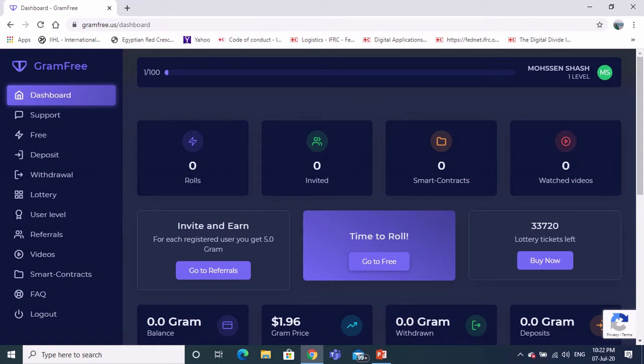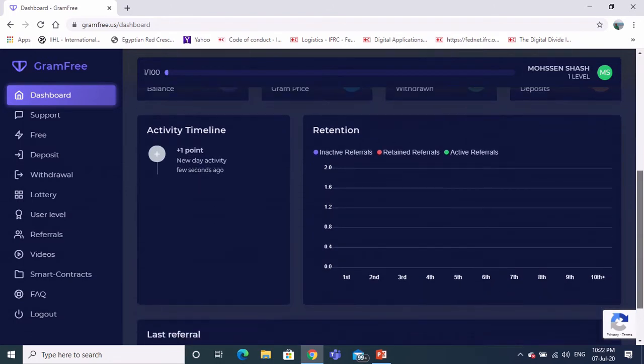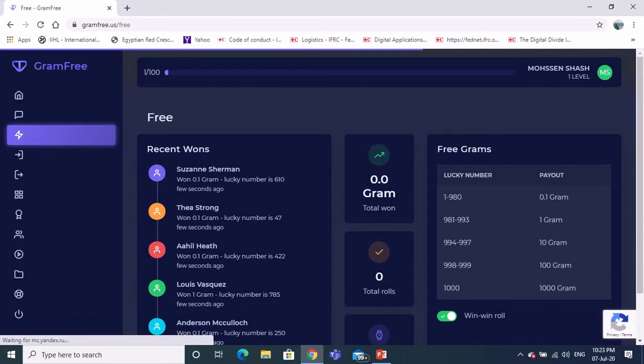Step 4. Click on the 3 dots lines on the left and click on Video, and you will be directed to watch a 60 seconds video and earn $1 each. Don't click on Play, just click Watch, and once the 60 seconds count down, stop. It will mark it green. That means you have been paid.